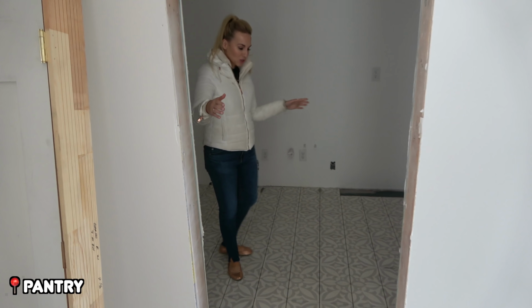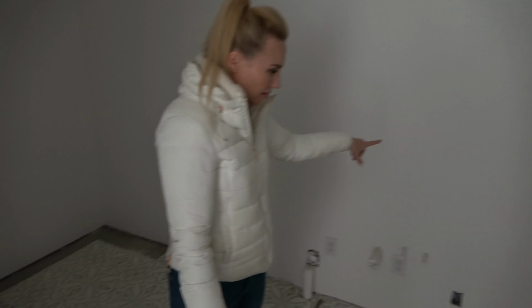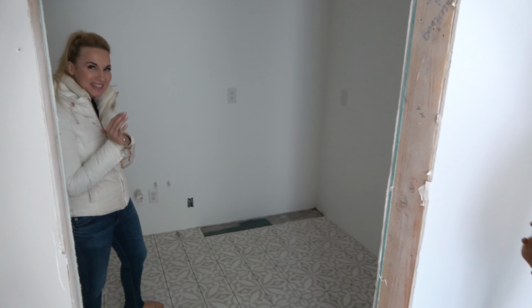Okay, so this is the pantry. When you walk into the pantry, you have a sink right here, and then over here... Wait, we gotta blur that out. The kids don't know what's going on. We're not gonna tell you what's right there. We beeped it out. There's a little surprise going in the pantry. The kids don't know about it. That's the reason why we're not telling you.